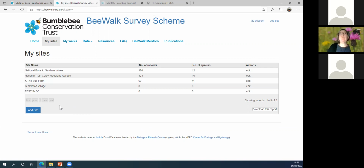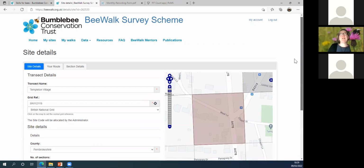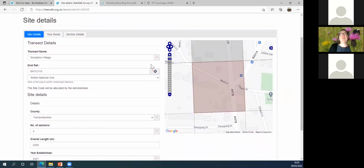But basically, when you set up a transect, for example, let's go Templeton Village there, where I live, you're taken to your site details, which you put in as you construct your Beewalk. So its name, the grid reference comes up when you click on the map, etc. The length comes up automatically at the end when you've put your sections in, year established, etc. That's quite an easy page.